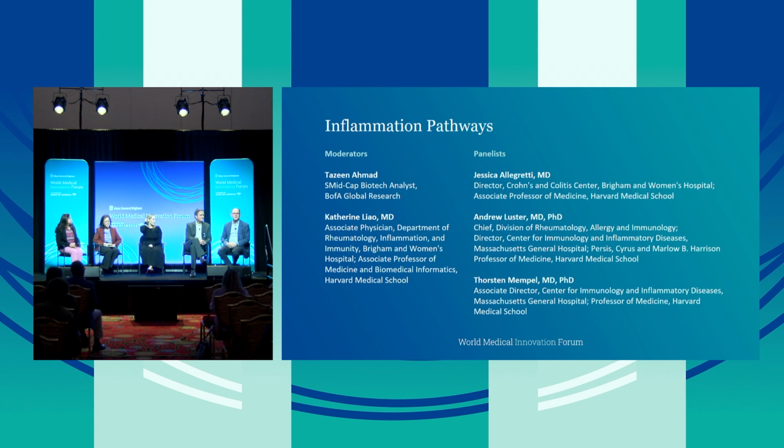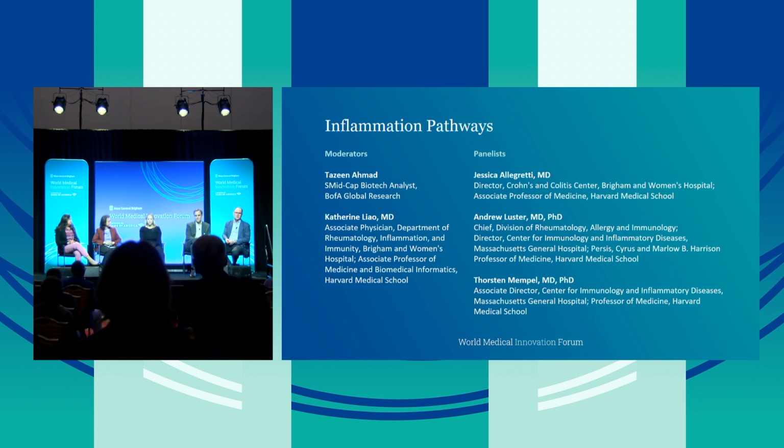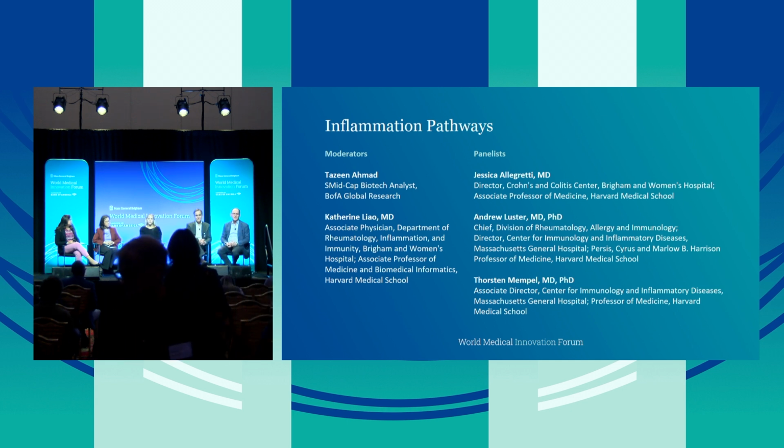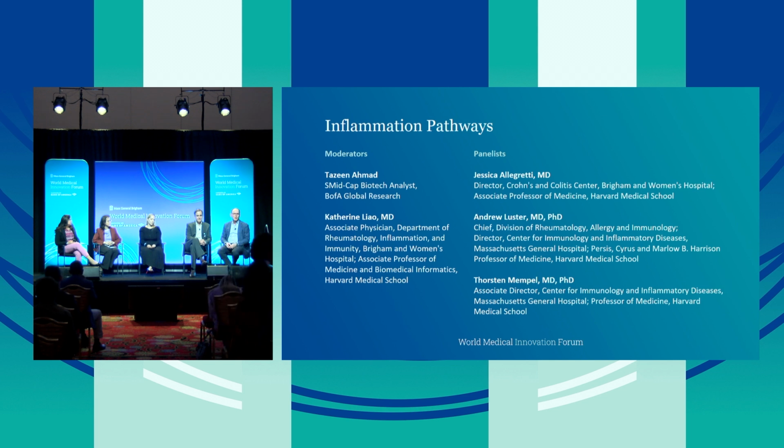Okay, I'm Andrew Lester, Chief of the Division of Rheumatology, Allergy, and Immunology at MGH. Two targets were mentioned in the questions that were sent to the panel before, and I'll just introduce both of them. One is the complement pathway, and the other is the FcRn pathway. Complement is one of the oldest parts of the immune system. It evolved to deal with blood-borne pathogens, and it's activated by the bacteria themselves. It activates the complement pathway, which is a number of proteins in the serum that lead to a number of biological outcomes, including the opsonization of the bacteria, which means it gets phagocytosed by the immune cells.